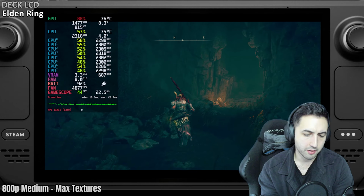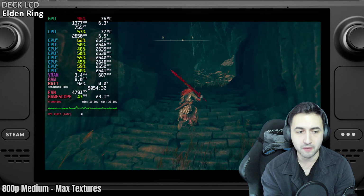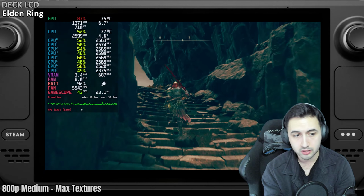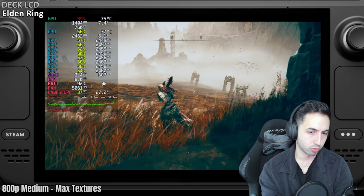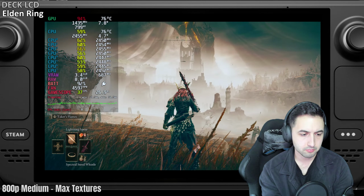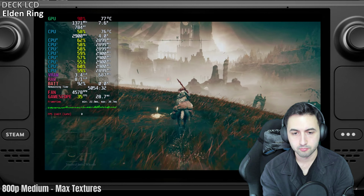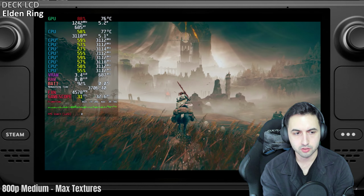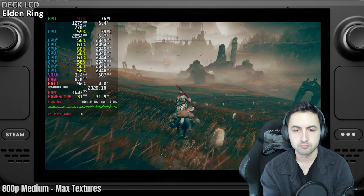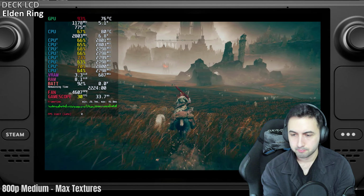But again, what bothers me the most about this game, that I think there's already a mod for this, but there shouldn't need to be a mod to remove the black bars. But as you can see, this beautiful scenery works on the go. So that's wonderful. But I will lock it to 30 FPS.